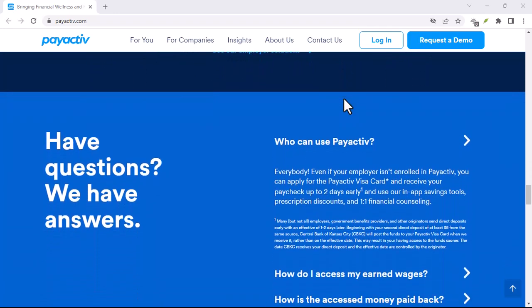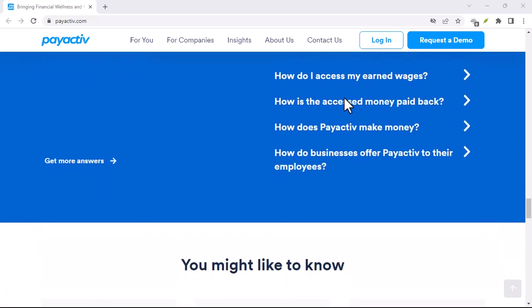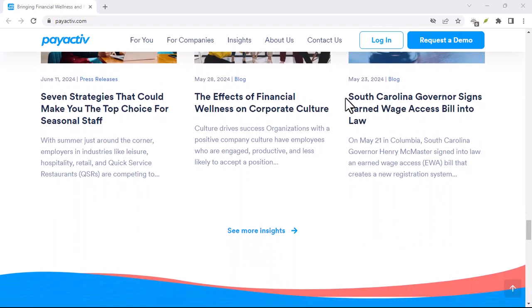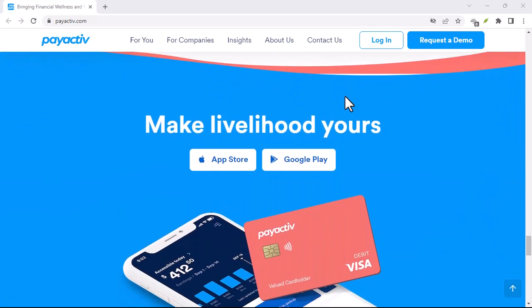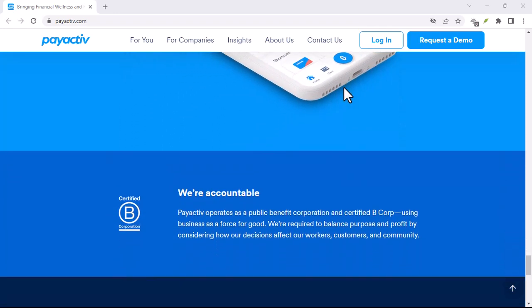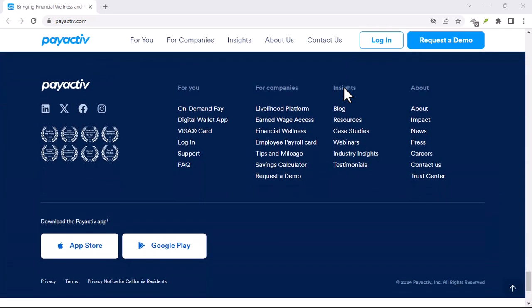Unlocking the details. How to find your limits. There are a couple of ways to figure out your specific withdrawal limits with Payactiv. The Payactiv app. The app itself should display your available balance and any limitations set by your employer. HR department. Your company's HR department is the ultimate authority on Payactiv policies within your organization. They can clarify any employer-imposed limits and answer any questions you have.